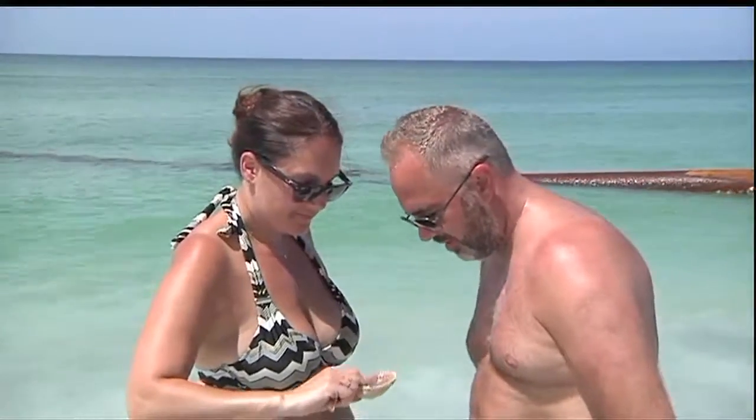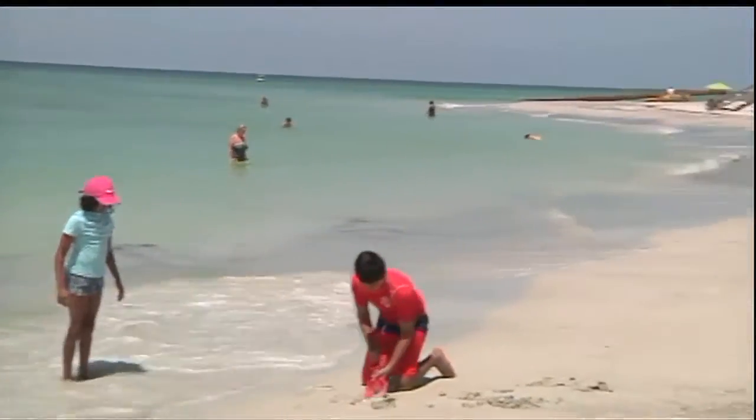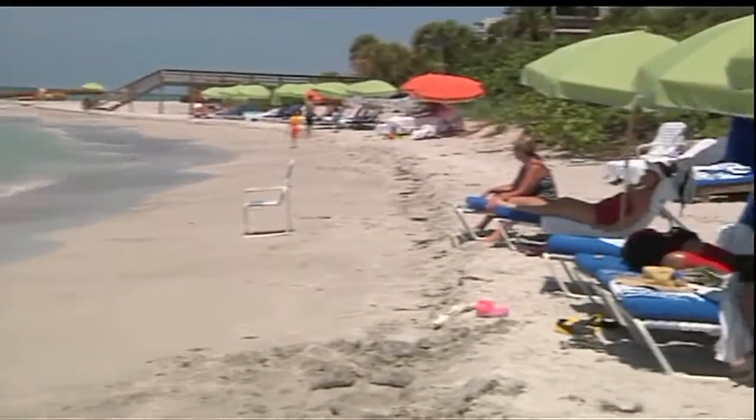Aaron and Lee are a couple who are visiting from England. They tell us it's important to do whatever it takes to keep these beaches in tip-top shape. I think it's fantastic. The beach already is amazing, but to make it perfect would just be awesome.